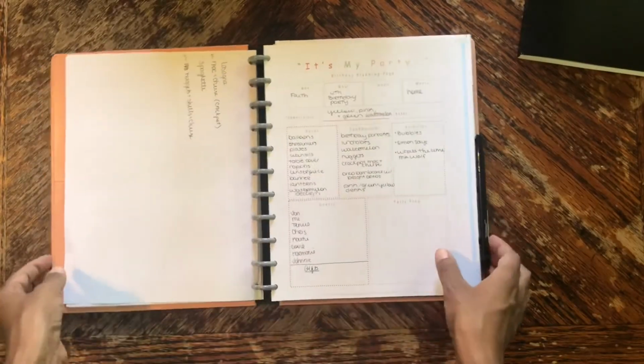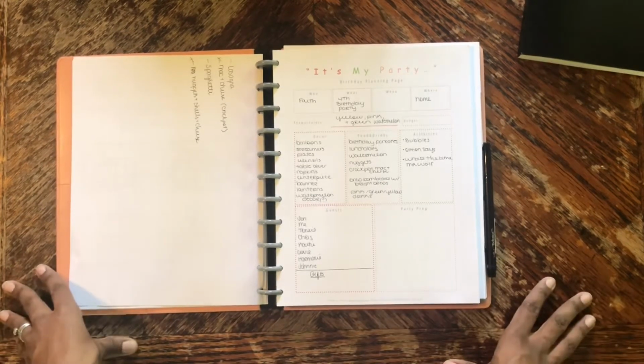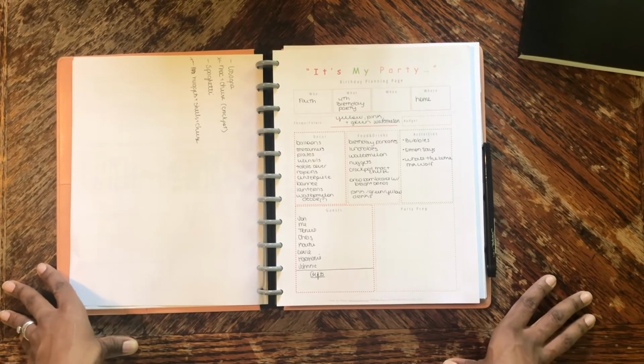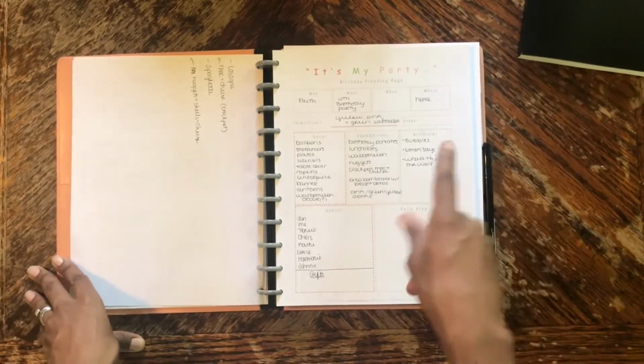Okay. And then it's my birthday planning page. This is for my 4-year-old. Her birthday is next month. And so I thought I would go ahead and get a jump on planning her birthday. So we have a set of certain things that we do. I was just getting a jump on that, making them printable.